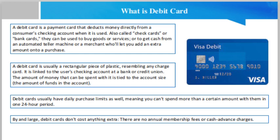Friends, what is a debit card? A debit card is a payment card that deducts money directly from a customer's checking account when it is used. Also called check cards or bank cards, they can be used to buy goods or services or to get cash from an automated teller machine or a merchant who will let you add an extra amount onto a purchase.